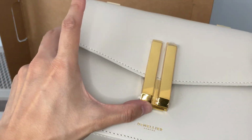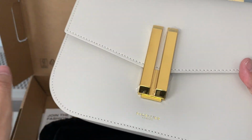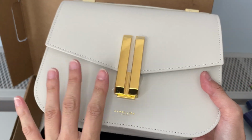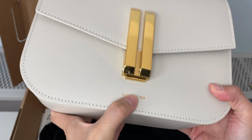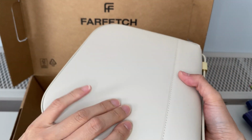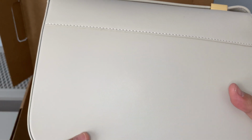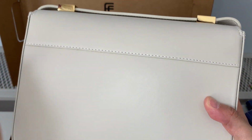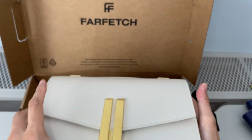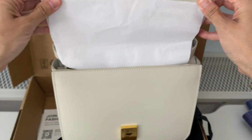Yeah, it looks fine. It's a bit like dirt in here. It's not dirt, maybe some dust from the dust bag. So this one is called the Vancouver Bag, which, to be honest, I don't like the name. It says Demellier London. It looks like a Celine Box. It looks like a Constance. But you don't need to pay 18k or 20 grand for a bag, to be honest. But the quality here, let me check. It's a kind of low-end luxury handbag.